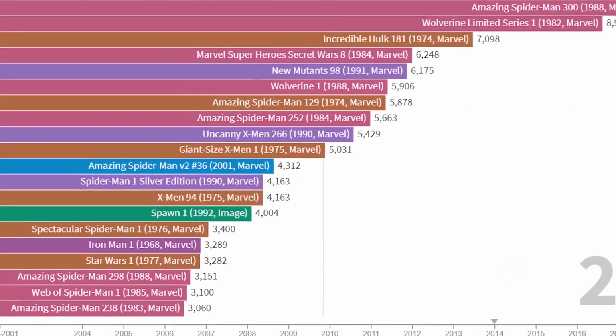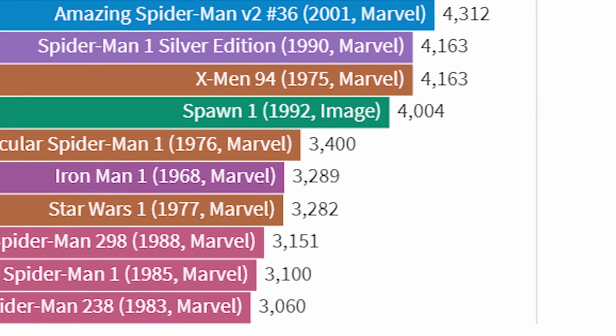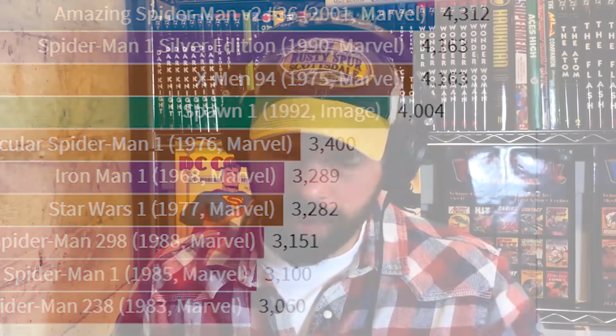Let's take a look at what a movie does to a comic on the census. Before we move on, I do want to make a note here. Take a look at Spawn 1, how far down this chart has fallen, and find out where it's going to end up here in 2020. We're at 4,000 issues here in 2014.